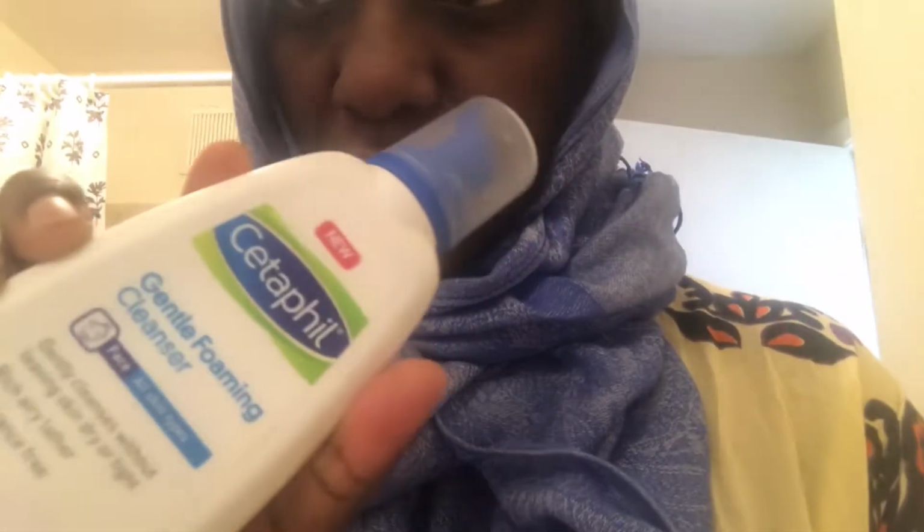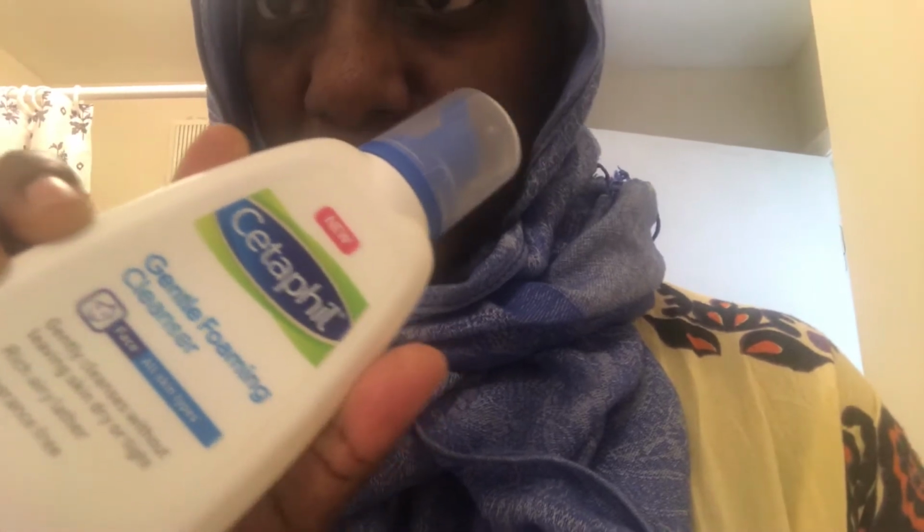The next thing I want to show you is my cleanser. This is what I'm going to be using today for cleansing, my Cetaphil gentle foaming cleanser, just because I have removed a lot of oil from my face, so I don't want anything harsh. But I also use the Neutrogena oil-free acne wash during the week, after the day when I need to just wash the dirt off my face.